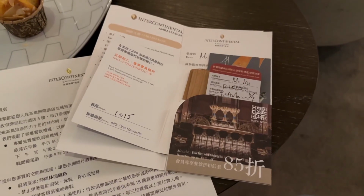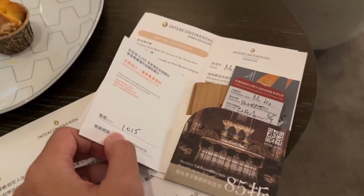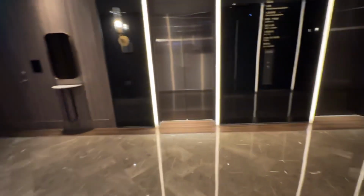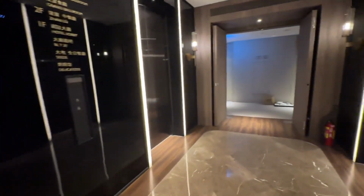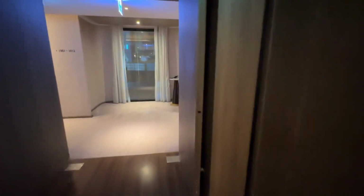As an IHG Ambassador Diamond member, I received another welcome drink voucher and a 599 Taiwan dollar discount dining voucher. Later, I'll visit Wara restaurant to show you what we got. After smooth check-in, let's head to our 10th floor suite.